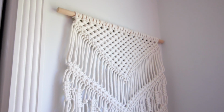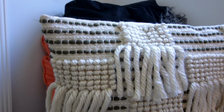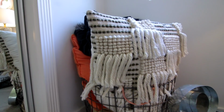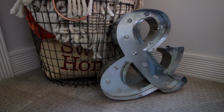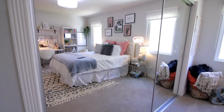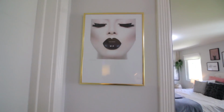Wall number 3 is mostly my closet wall, but I have this cute crochet decoration from Amazon. And then I have this basket from Target with this pillow from, I think, Urban Outfitters and this little sign, which I don't remember where I got. I keep some extra blankets and pillows in there, and I think it adds a cute touch to the corner. This is my giant closet, and if you didn't see my closet tour yet, I will link it down below. And another cute print from DESENIO. I just think it looks so cute, even in the mirror.